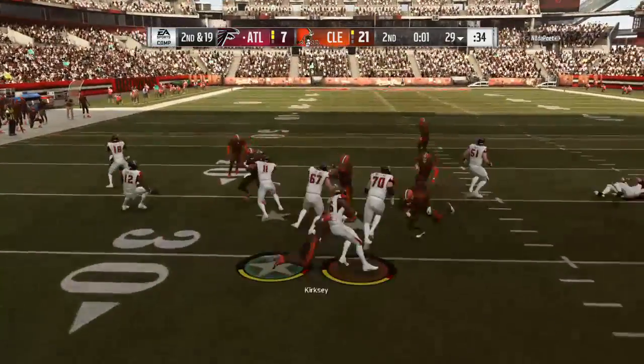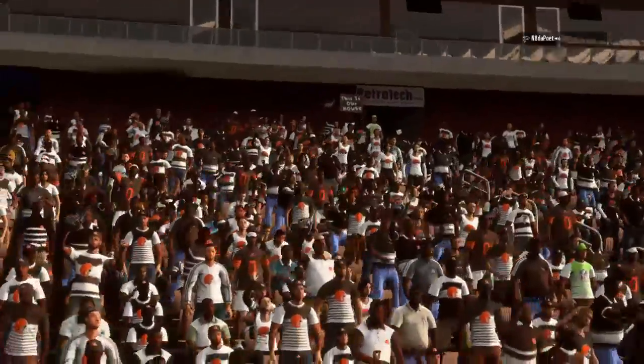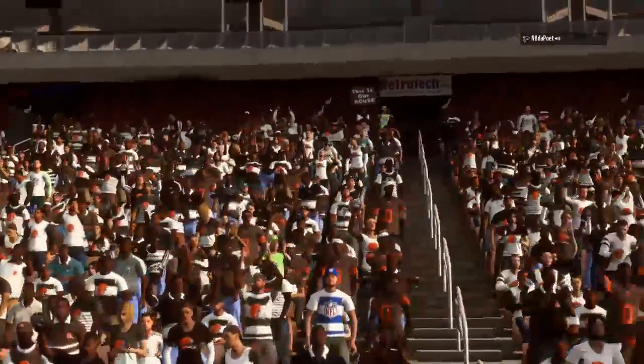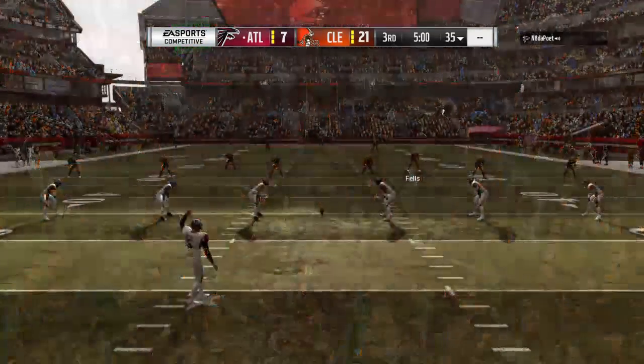They'll run it now out of the gun, and tough going there as he'll only get it up to about the 31. That's it for the first half. 2 more quarters. You want the 3rd quarter already? No problem. Let's do it.